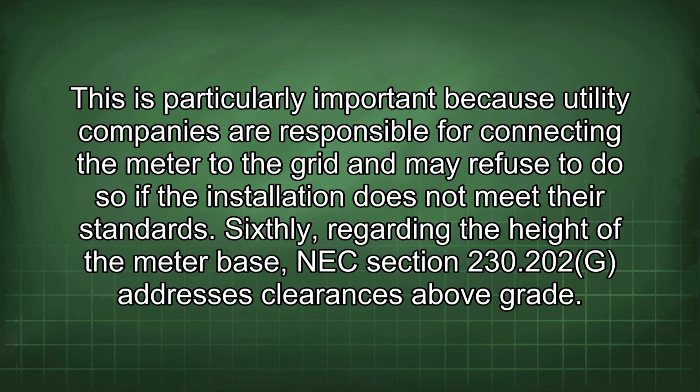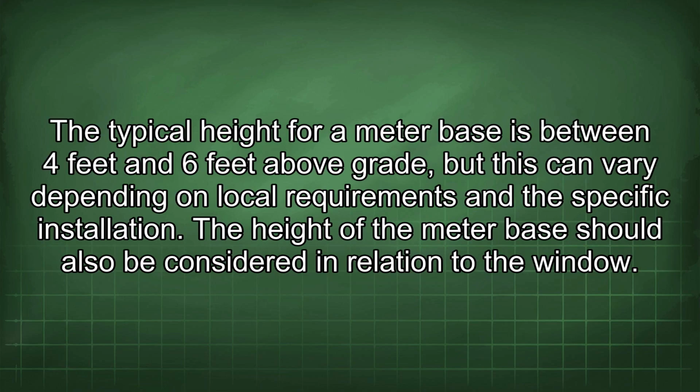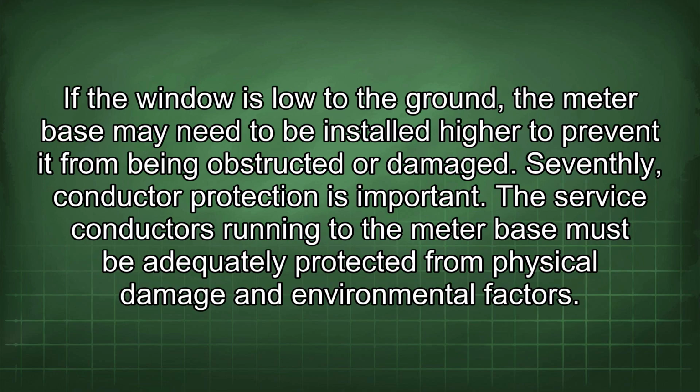Sixthly, regarding the height of the meter base, NEC section 230.202(G) addresses clearances above grade. Although it doesn't specify distance from windows, it's related because the overall accessibility and safety of the meter are crucial. The meter base must be installed at a height that allows for safe and easy reading and maintenance. The typical height for a meter base is between 4 feet and 6 feet above grade, but this can vary depending on local requirements and the specific installation. The height of the meter base should also be considered in relation to the window. If the window is low to the ground, the meter base may need to be installed higher to prevent it from being obstructed or damaged.